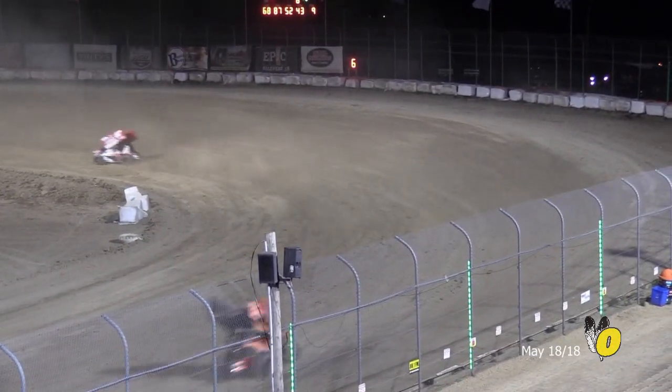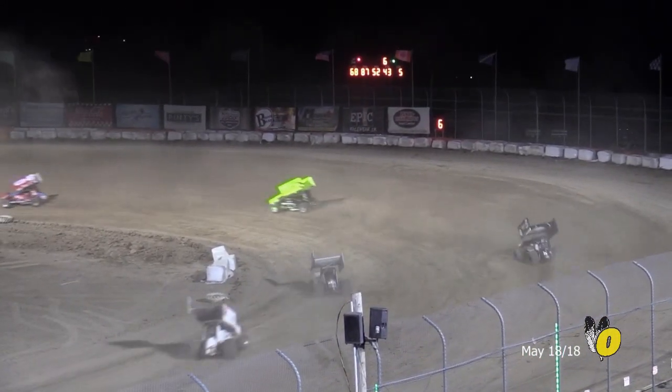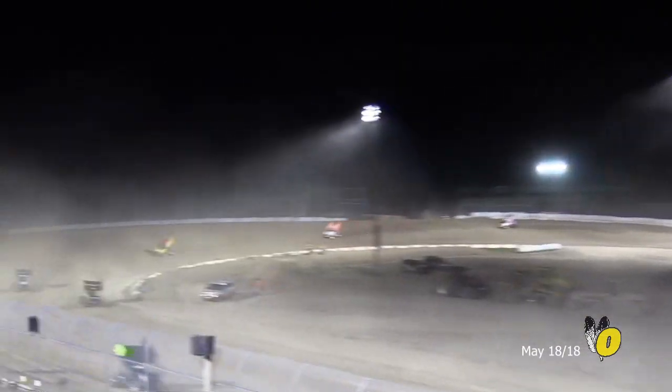Wow, Hannah Farrell got really out of shape in turn three. We got a number of cars getting out of shape. And some drivers are told, look, drive it like you stole it.